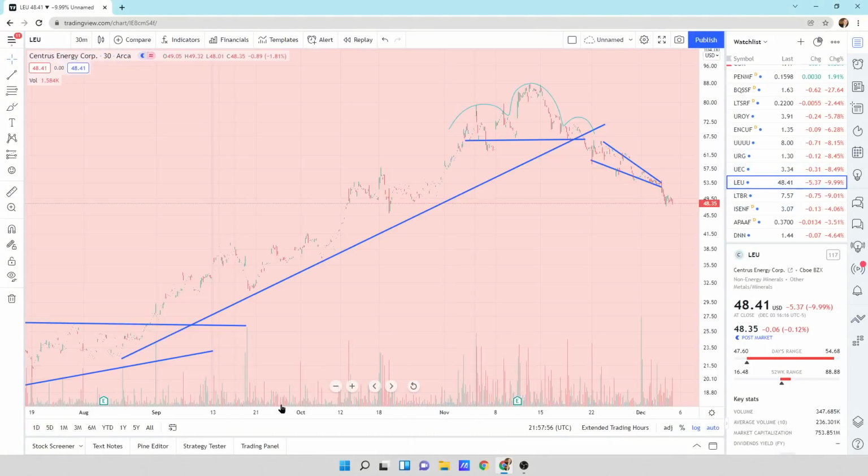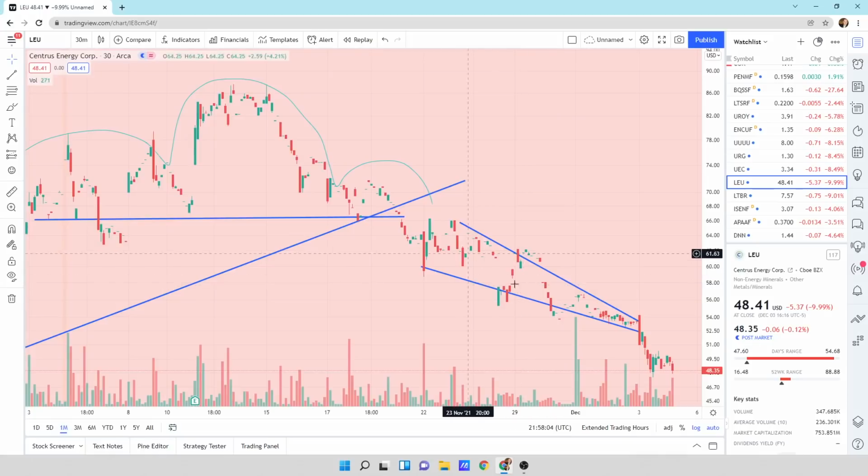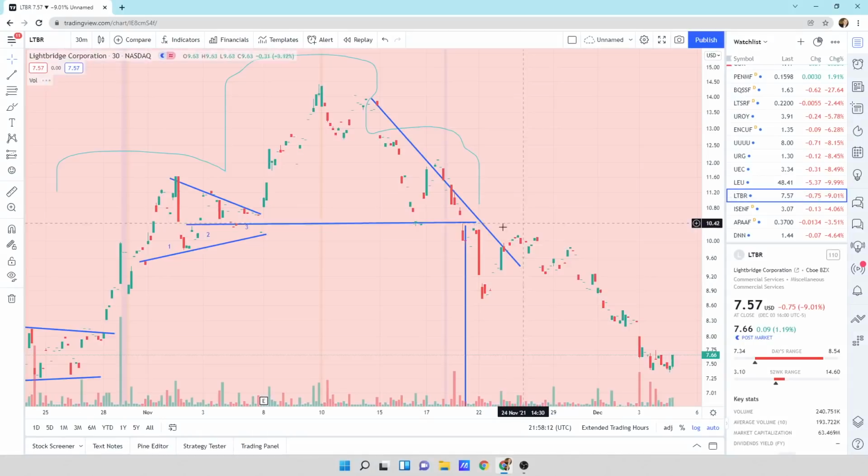LEU. Man, it broke. So we went into a pattern. I was looking for a break. It definitely broke, but it broke to the downside of this pattern. You can see the big old sellers right there. They said, nope, this is going lower. Boom. Punch lower.